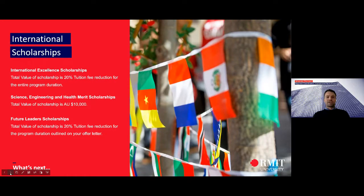RMIT also offers quite a range of international scholarships. Some examples that we offer are the International Excellence Scholarships for certain regions, which can provide up to a total value of 20% tuition fee reductions for the program duration of either a bachelor or a master's by coursework program. We offer the Science, Engineering and Health Merit Scholarships, with a total value of up to $10,000 for Science, Engineering and Health programs. And we also offer the Future Leaders Scholarships, which is a total value of 20% tuition fee reduction for the program duration outlined in your offer letter, for certain regions.